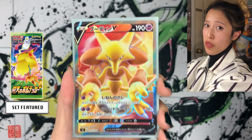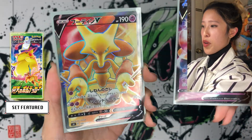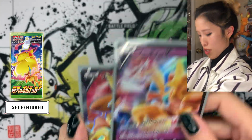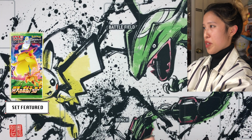So you can pull this from Vivid Voltage, but this one you can't. Very interesting difference. So just wanted to bring that up. I know Alakazam is a favorite for a lot of you, especially if you're a Generation 1 junkie. I also have the full art cards I want to show you guys as well.